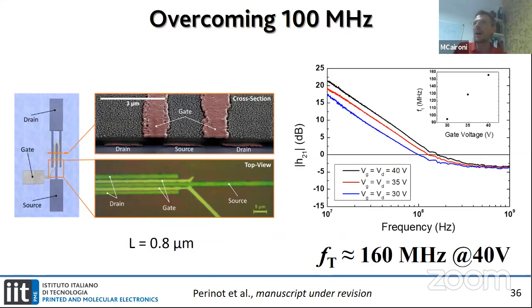So we are now able to develop devices that work above 100 megahertz. This is 160 megahertz for a device based on a printed polymer, and this is the record for organics. And we are quite happy about that because, you know, at 300 megahertz it starts the ultra high frequency bandwidth, where we can really start to use these devices to transmit information.